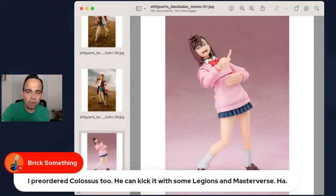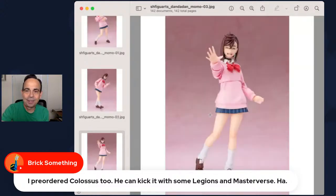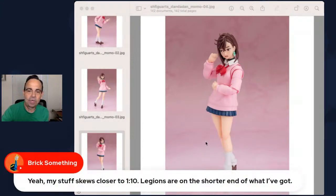Now, this Momo here, I don't know exactly what's going on with the articulation. But again, we've got a character with plenty of things. I've never even heard of Dan to Dan or whatever this is. So if anybody has, let me know in the comments. I suppose I should go check those, by the way.